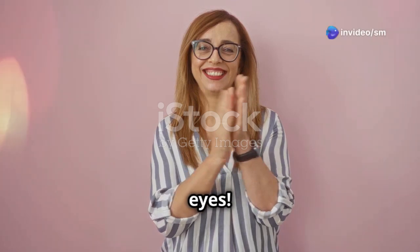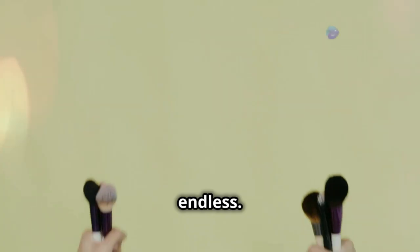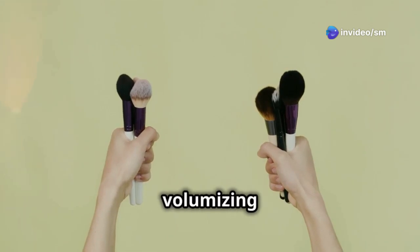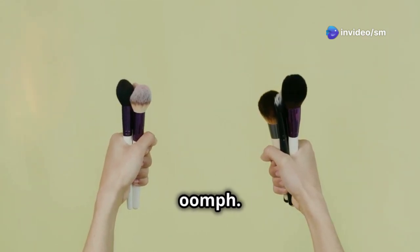Don't forget about your eyes. Spring is the perfect time to play with different eyeliner styles. From a classic wing to a more experimental graphic liner, the possibilities are endless. Mascara is also a must to make your eyes pop. Try a volumizing formula for that extra oomph.